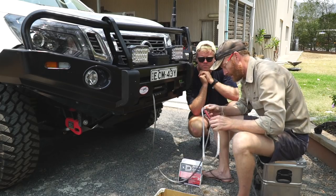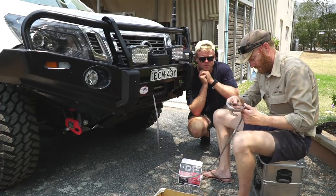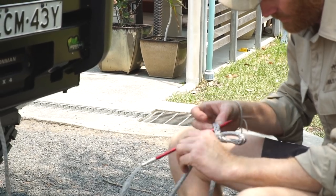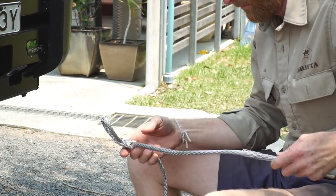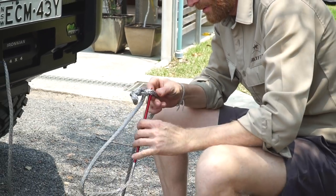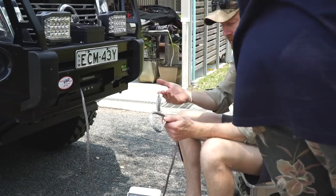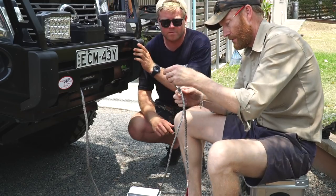Just got to get down the centre. So I'm splicing it through three times. The main thing here is hitting through the middle of that rope. It's a 12 strand rope, so it's a little bit easy to go 5 and 7, but you've got to get 6 and 6 each side. So we've just gone through three times: 1, 2, 3.